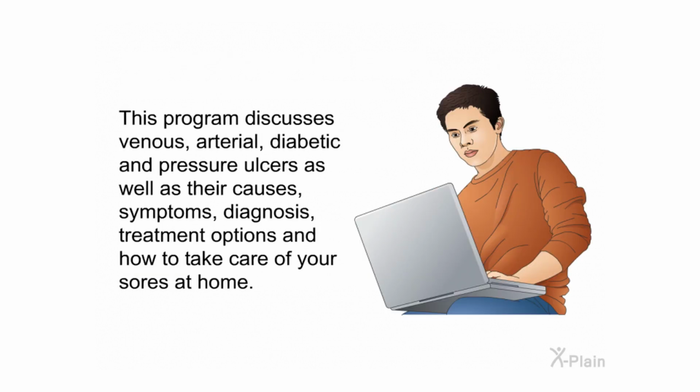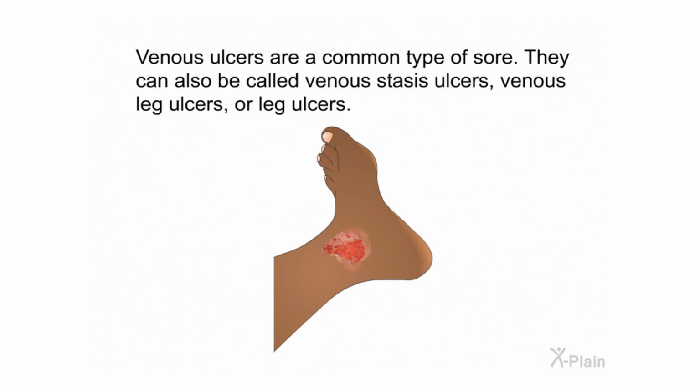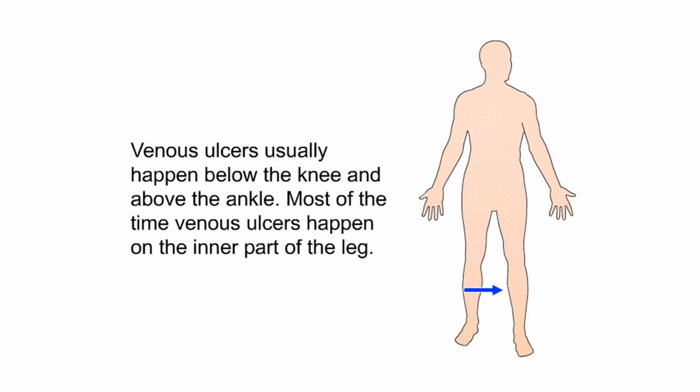This program discusses venous, arterial, diabetic, and pressure ulcers, as well as their causes, symptoms, diagnosis, treatment options, and how to take care of your sores at home. Venous ulcers. Venous ulcers are a common type of sore. They can also be called venous-stasis ulcers, venous-leg-ulcers, or leg ulcers. Venous ulcers usually happen below the knee and above the ankle. Most of the time, venous ulcers happen on the inner part of the leg.